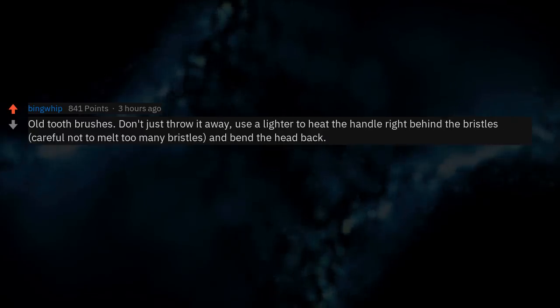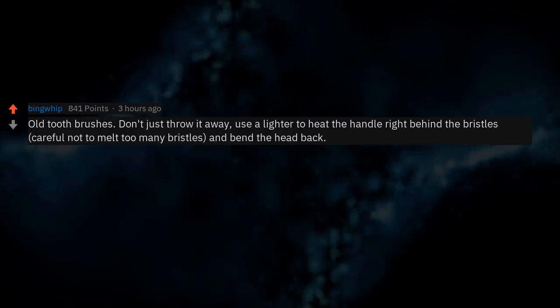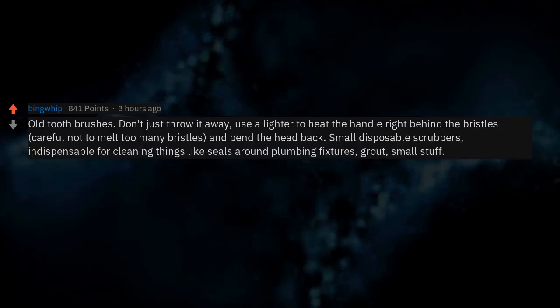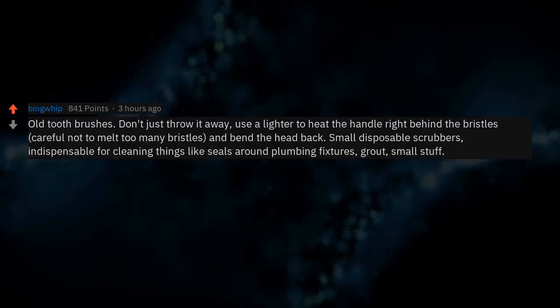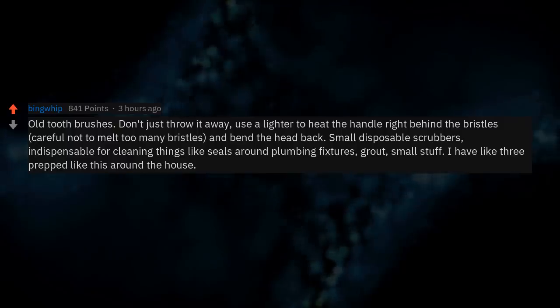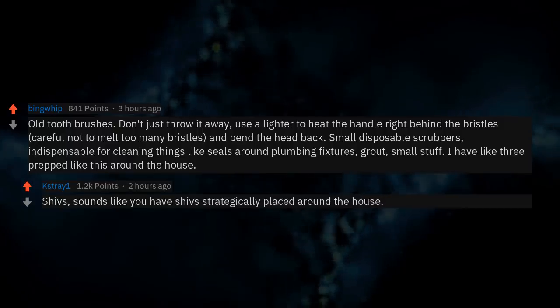Old toothbrushes. Don't just throw it away. Use the lighter to heat the handle right behind the bristles. Careful not to melt too many bristles, and bend the head back. Small disposable scrubbers. Indispensable for cleaning things like seals around plumbing fixtures. Grout. Small stuff. I have like 3 prepped like this around the house. Shivs. Sounds like you have shivs strategically placed around the house.